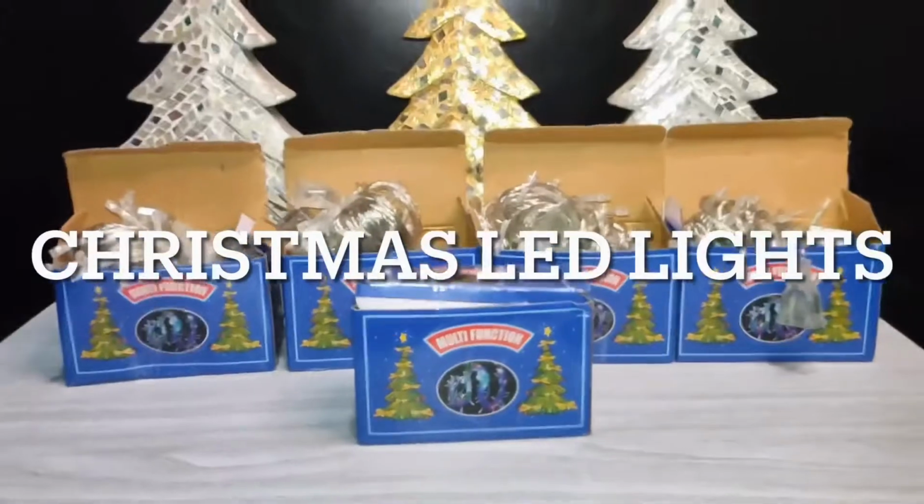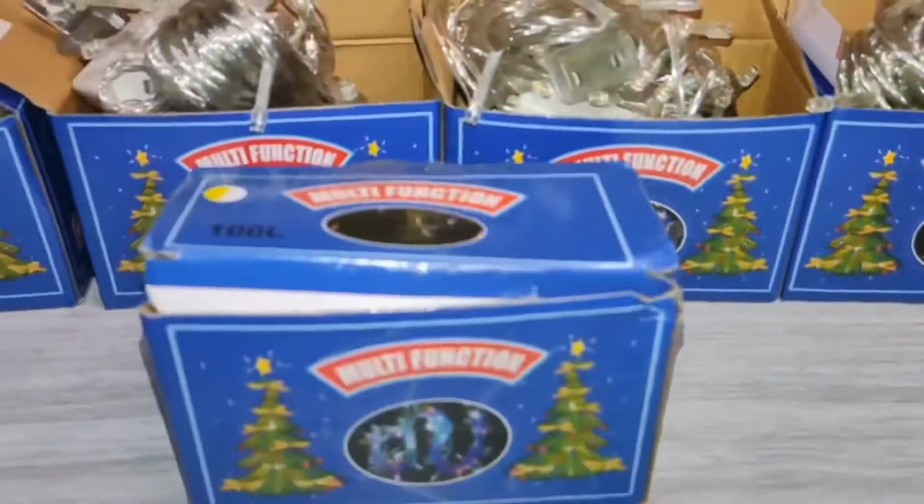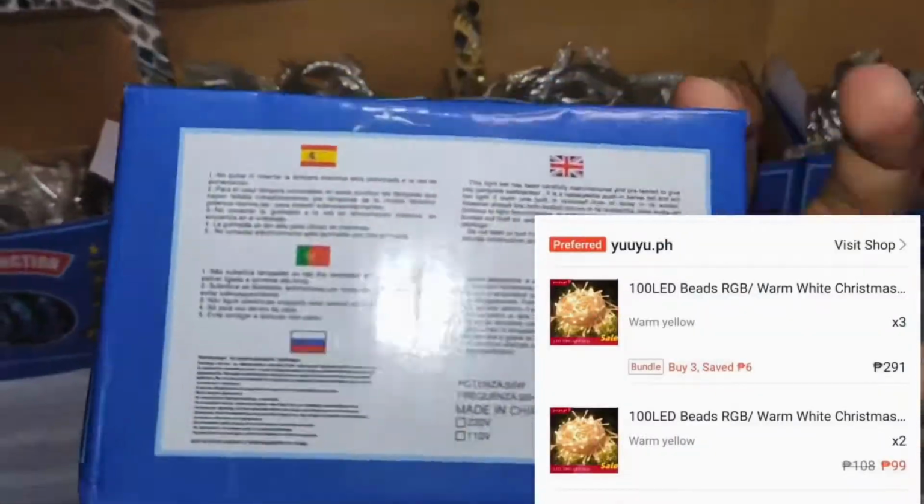I also bought Christmas LED lights. Last year, white lights yung ginamit ko. For this year, I opted for warm white or yellow for a homey feel.